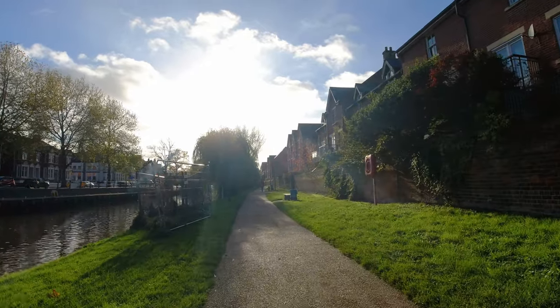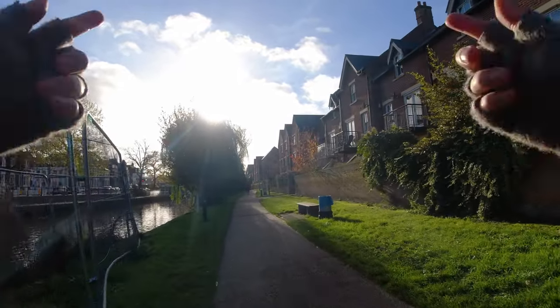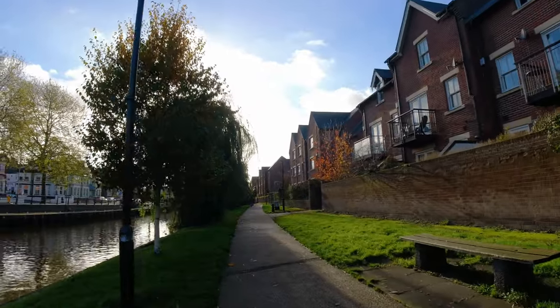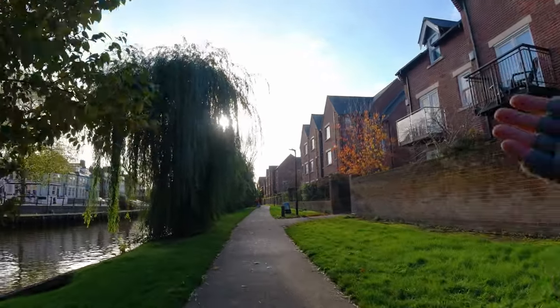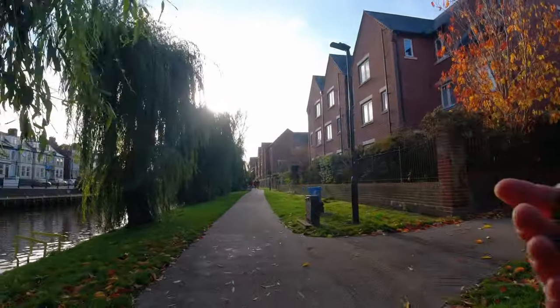So to help you to take better photos though, you've got tools like the rule of thirds. It's a grid, I'll put it on the screen. It's basically a grid that allows you to balance and to frame your photos better. But as we go around the city, I'll show you more about how I take the photo, what the process is, and what I look for when I take a photo. And hopefully that should make more sense.